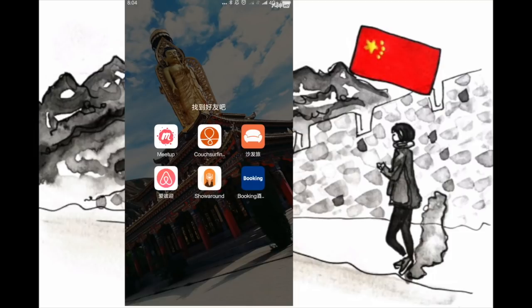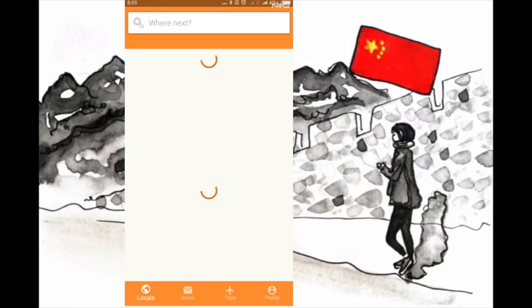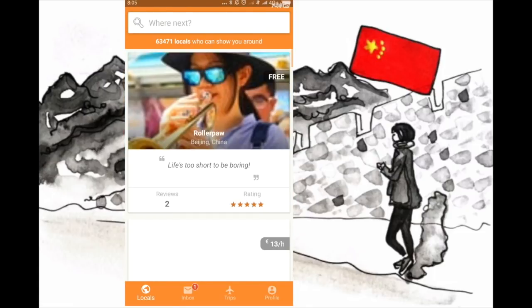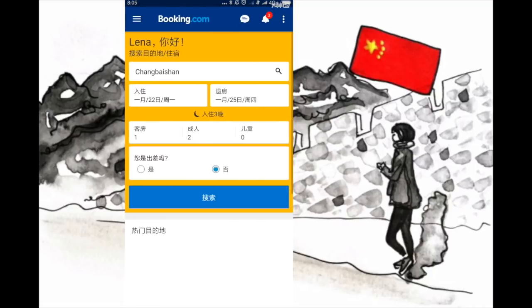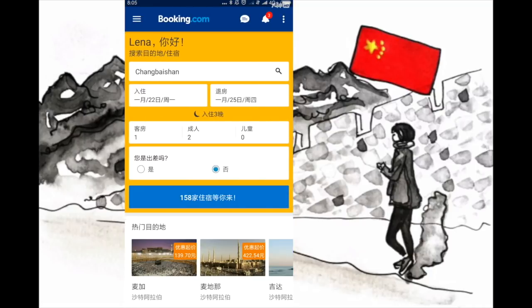And then down below here is Airbnb. It just has a Chinese name because my phone is in Chinese. Then there is ShowRound. That app is if you want to be a local guide, then you can sign up there. Then I have booking.com, of course, because I love that website. Oh my god, I think I am their best user, because I literally book from booking.com all the time. It's just because if I want to cancel, there is no fee, which is amazing.